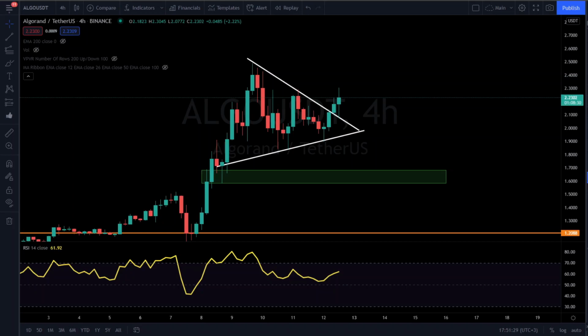So right now we are going to take a look at Algorand. Algorand looks like it is absolutely ready to pump.